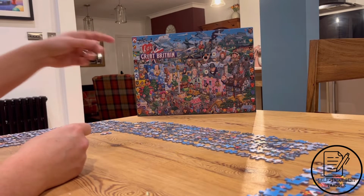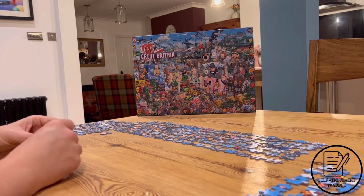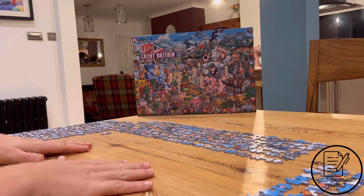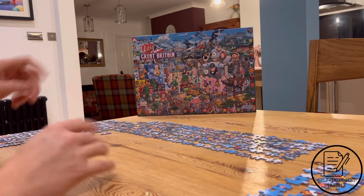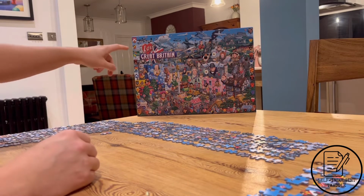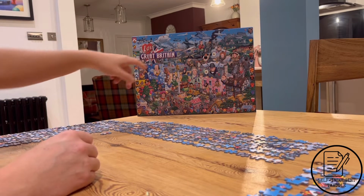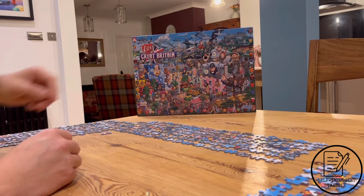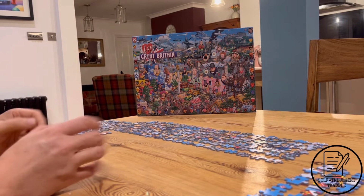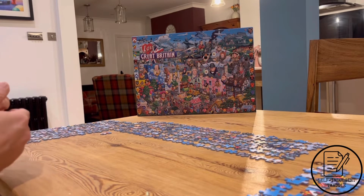We're continuing the Great Britain puzzle, which you can see in the background over there. This time for this episode I've randomly selected one of the last two pieces, and we're going to be doing the upper left corner, which, for those of you with good eyesight, you will see is actually covered by the I Love Great Britain logo. That doesn't appear in the puzzle, so there's a little bit of guesswork with this corner of the puzzle.